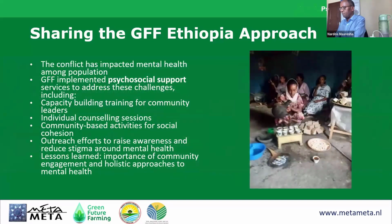On the other side, this project was very flexible because we were working on monitoring, evaluation, and learning. Sometimes we are not pushing farmers toward unsustainable activities. On the other side, we were working in a very harsh environment, especially in the Gubbalafto area. There was a conflict in the northern part of Ethiopia.